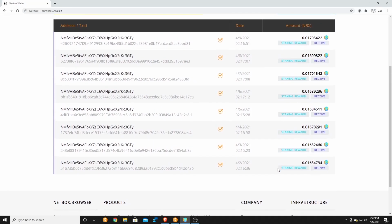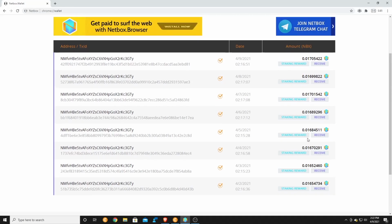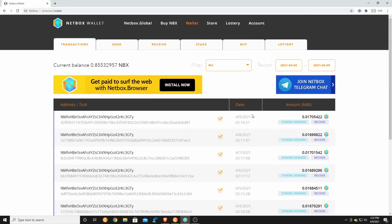So you can see right here, guys, for staking every single day, it is paying out, and as time goes on this number is just going to keep growing little by little. You can see the number growing, from 165, 165, 167, 168, and 17, guys. It's just growing slowly but surely, and as time goes on I hope to get this up to like a couple thousand NBX tokens. I believe each one of these is worth like 50 cents or so, so it's not a lot of money we're talking about at the moment, but just think about the future, guys.